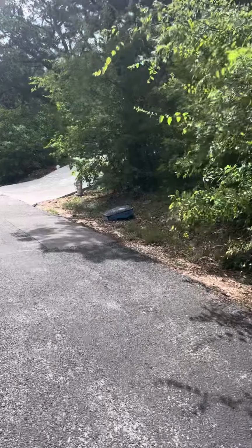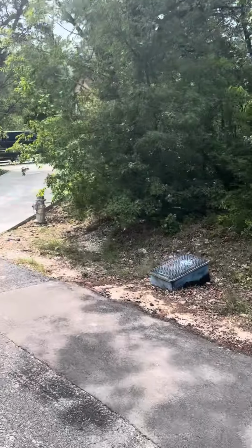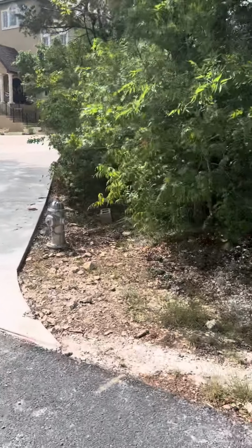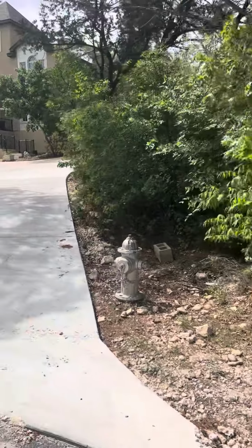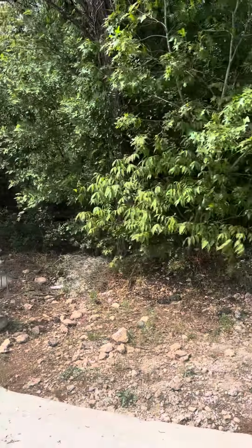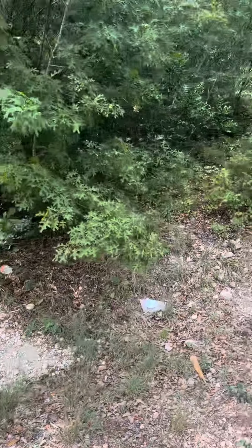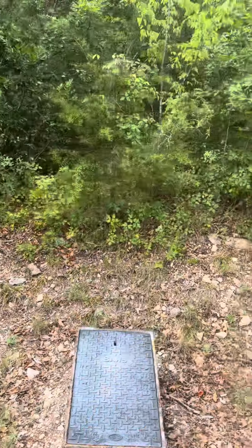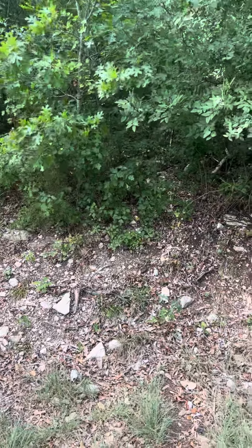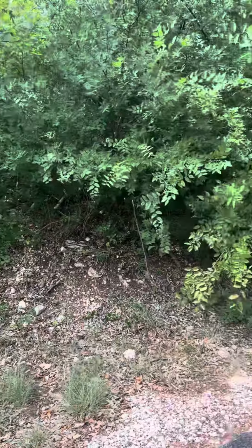There is a survey I will attach to the email as well. That's the house on the left. Don't really see any flags indicating where the property line would start. I'm guessing it's going to be pretty close to right about here.